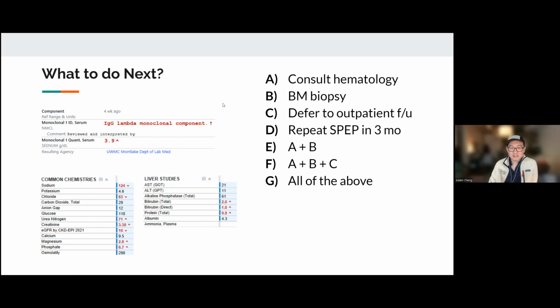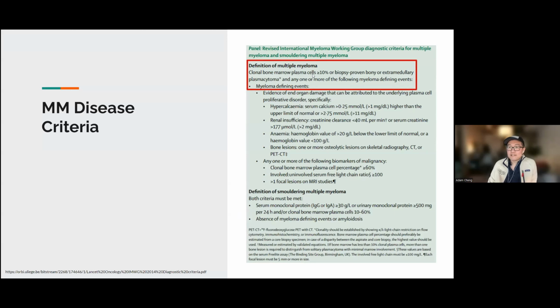Great. Everyone chose E. So in this patient, we do want to consult hematology. I think the main concern is getting a bone marrow biopsy for workup of this patient. So even though this patient has creatinine abnormalities, and even if they had anemia, we don't know if this is directly related to this IgG component. And we have to get a bone marrow biopsy to establish the fact that she has a clonal process in her bone marrow.